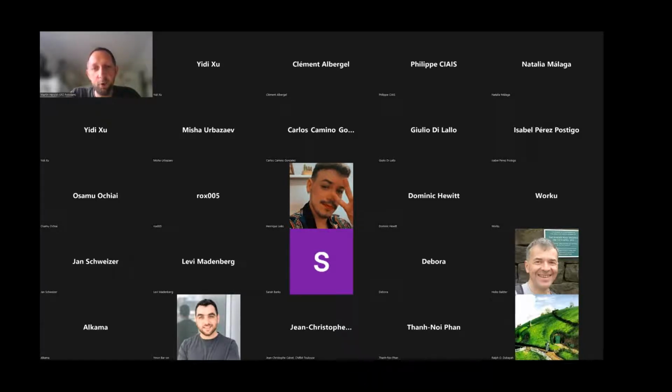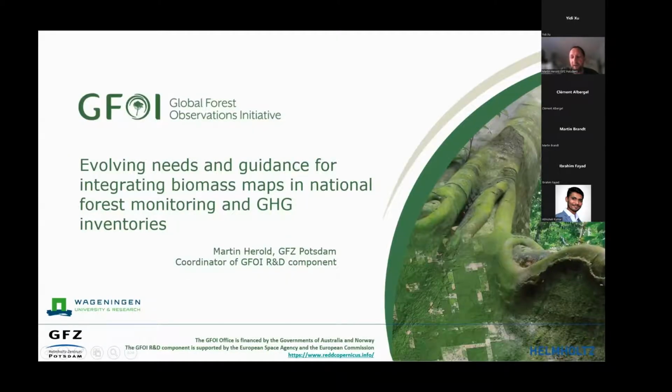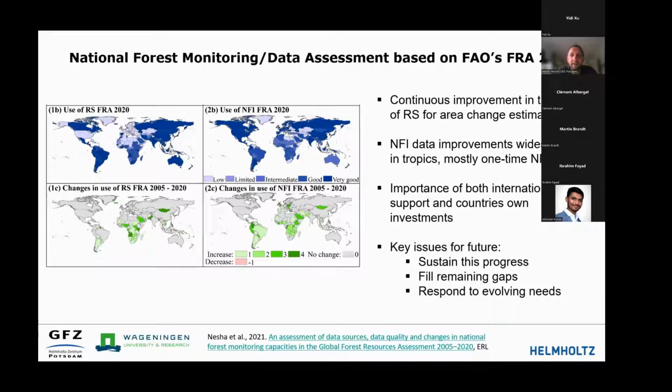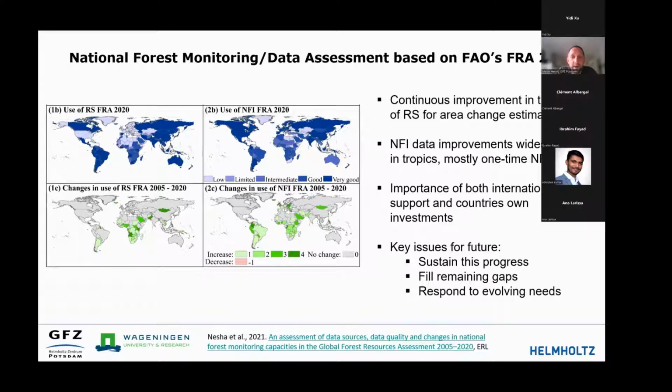As Clément already pointed out, national monitoring, reporting, and estimation are really driven by all kinds of needs. We have seen that countries' national forest monitoring systems have really improved their capability in recent years. When we look at the use of remote sensing data, we see a large increase in the last 15 years, in particular in tropical countries, mostly for estimating forest area and these kinds of things. So countries are already using satellite data in an operational way to do their national forest reporting.